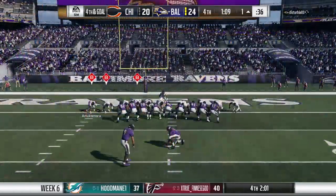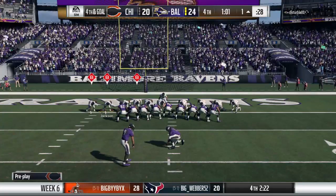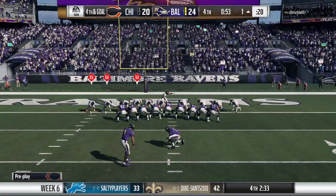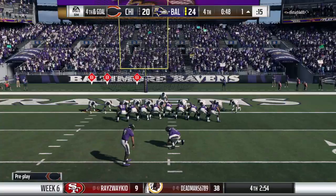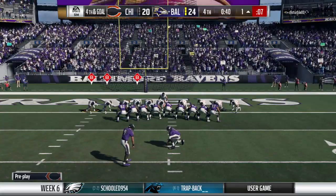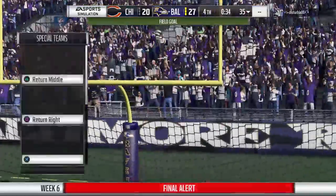So on 4th down, out trots the kicker in a big spot here, from the right hash at a bit of a tight angle. Tucker's kick right there. It's good.